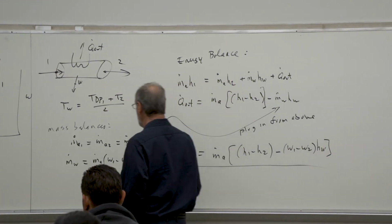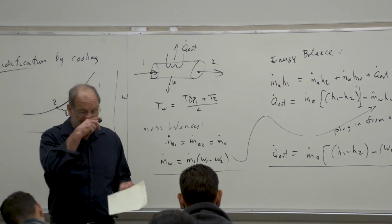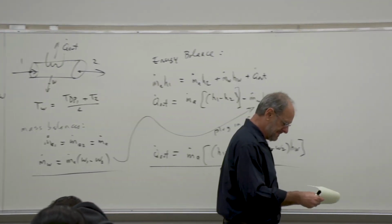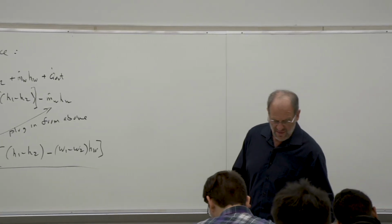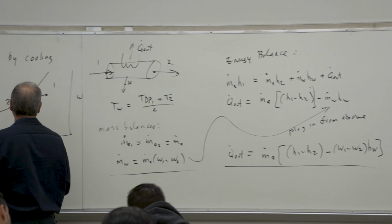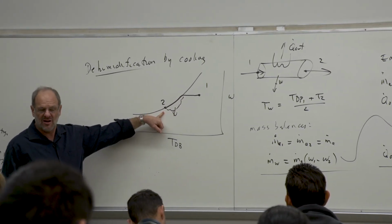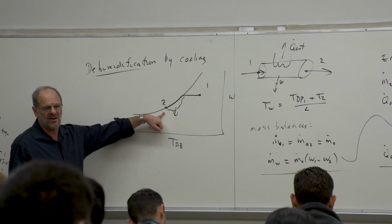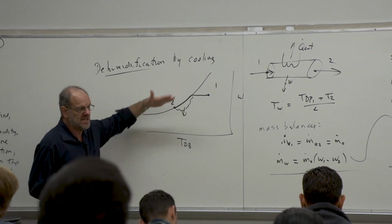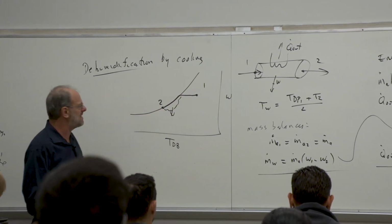So that's an important equation. Of course, this one's important. I mean, they're all important. So this is dehumidification by cooling. Now, let me note one thing. When we do use dehumidification by cooling, which is very common, we're left with saturated air. Saturated air has high humidity, right? If we're right on the saturation line, then regardless of the temperature, that air holds as much moisture as it is capable of.